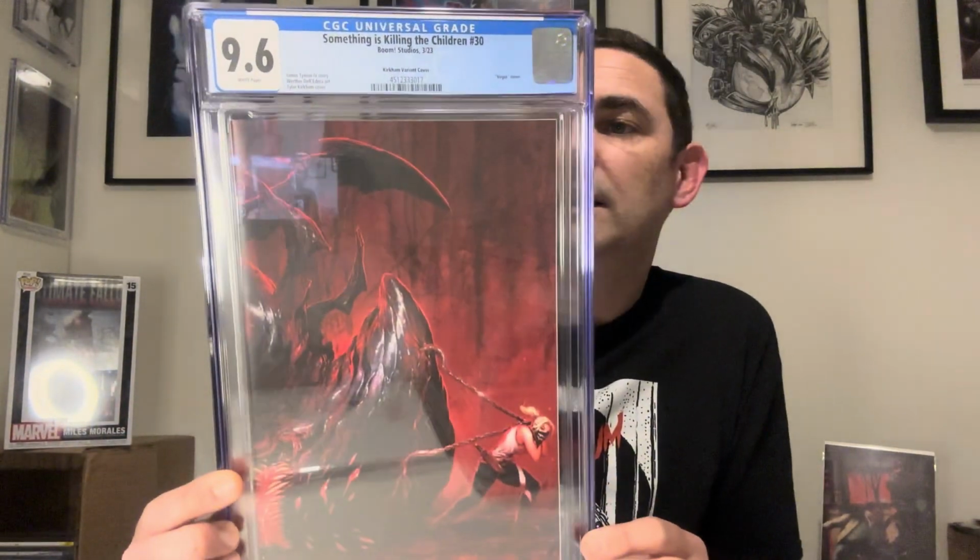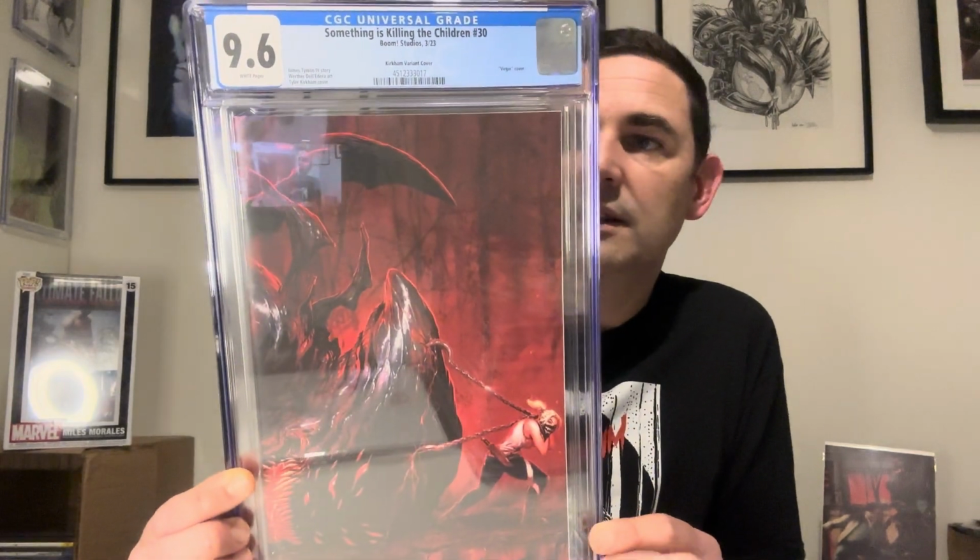I am a massive fan of Something's Killing the Children, and I know the person who owns this book is also a fan. I'm going to swap it around there. There you go. There's a lovely Tyler Kirkham cover there, 9.6. I think it's a 1 in 25. Look at the size of that monster. That's awesome. Very cool. So many cool books.